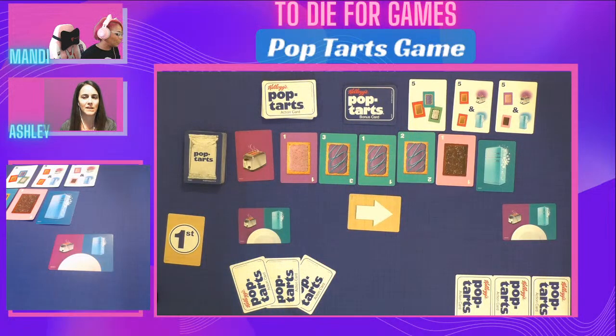So we'll do that by eating Pop-Tarts themselves, which have a point value between 1 and 3, as well as eating them in a sort of set collection kind of way, which will get us an extra 5 bonus points if we do so.